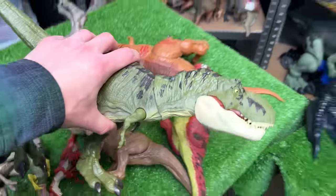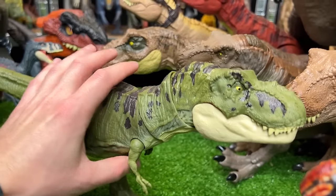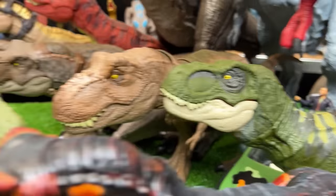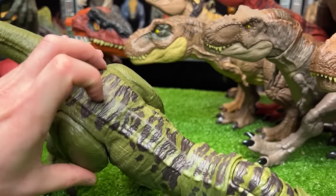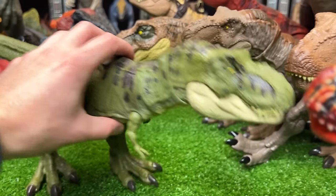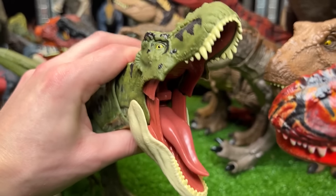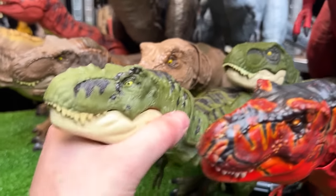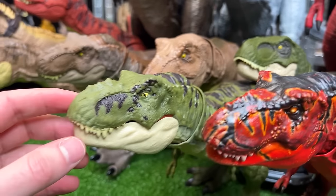This next T-Rex here is another Legacy Collection T-Rex, I believe. So here is the older Legacy Collection, and here is the newer version that we just opened up at the beginning of the video. And this version too has some dark green coloring, although it just has some black striping on the top of its body, but it still has the button on its head for chomping and roaring. Now, why don't we go ahead and set it up right in front of the other Legacy Collection T-Rex. So we got the two green T-Rexes right next to each other.